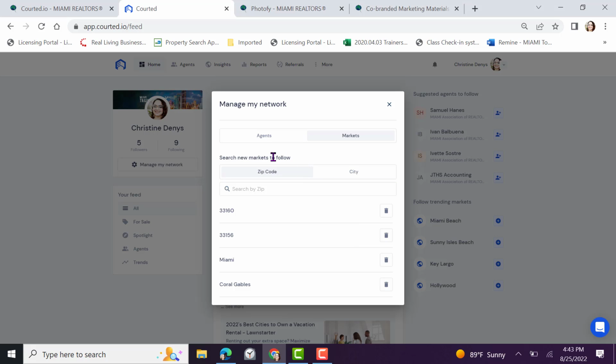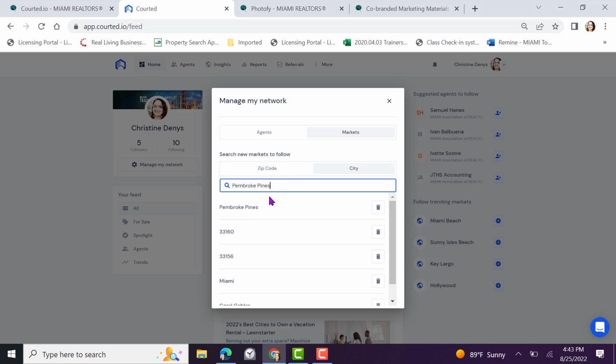If you wanted to add them in, you choose whether you want to search a specific zip code or a city. So let's say I wanted to choose another city. Right, I'm going to go ahead and take a look at Pembroke Pines in Broward, and it now will be available on my network. So I'm going to exit out of here.